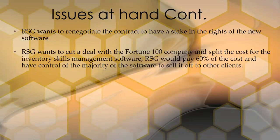RSG wanted to renegotiate that contract with the Fortune 100 company when they realized how much money they could make by selling the packages to other firms or other clients. They wanted the deal to do away with the $150,000 profit and then do a cost split on building the software, where RSG would end up paying 60% of the cost, and they would have the majority control over what would be done with the software and the data generated for their clients.